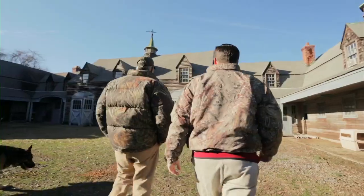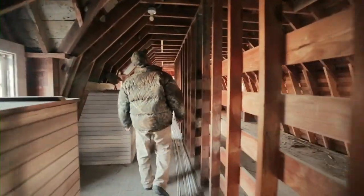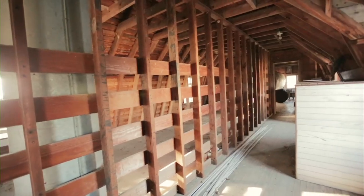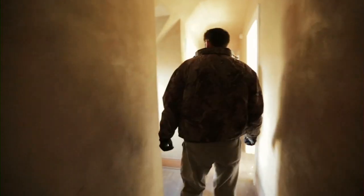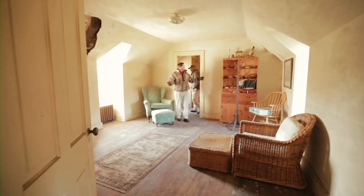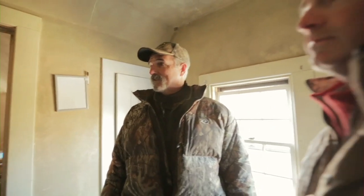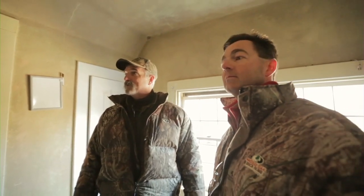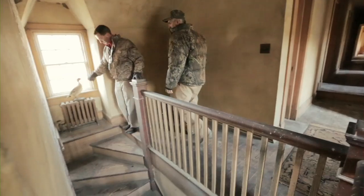Look at this. It's beautiful. Beautiful, Brian. The old barn has so much potential, it's not even funny. The architecture is amazing, and the piece of history is intriguing to me. I can see all kinds of possibilities with this place. Sky's the limit. And just the history and heritage that goes with this building is amazing. The character is second to none I've ever seen.